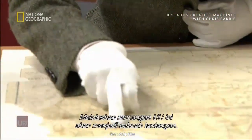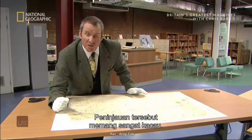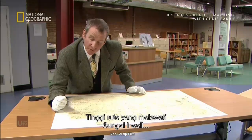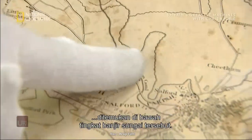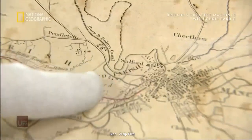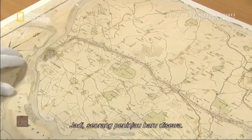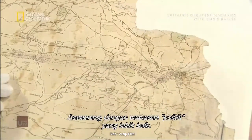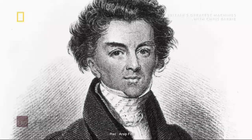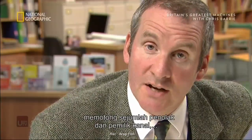Getting the bill through was going to be a challenge. It didn't help that the survey was a bit of a mess. The height of the route passing over the River Irwell was found to be below the flood level of the river. Not a good start. The bill was thrown out. So a new surveyor was hired, one with a bit more political nous, Charles Vignolles. Vignolles rerouted the railway, bypassing some of the greatest objectors and canal owners, and bought off the rest.